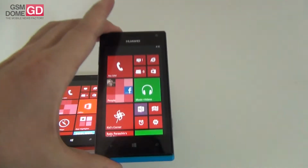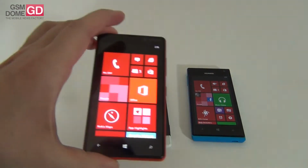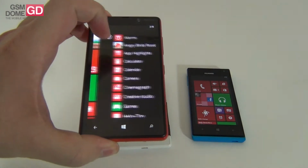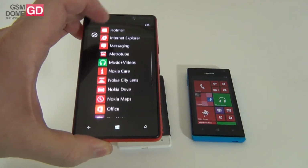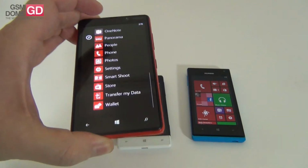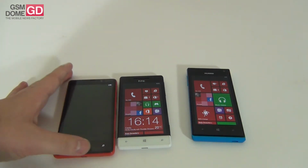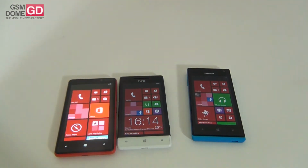Finally, Huawei doesn't offer any extras as far as software is concerned. Lumia wins the software battle with its Drive, Maps, Cinema Graph, Creative Studio, and City Lens, and a bunch of other features. We have Smart Shoot and a ton of Nokia apps you can download from the store.